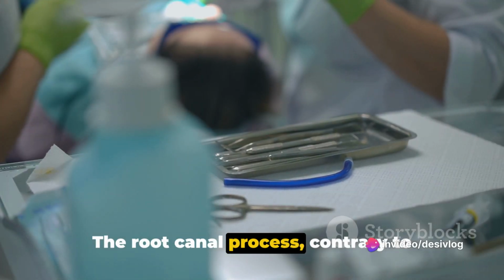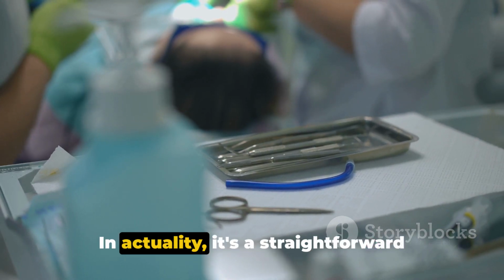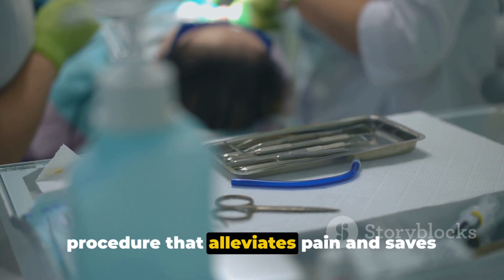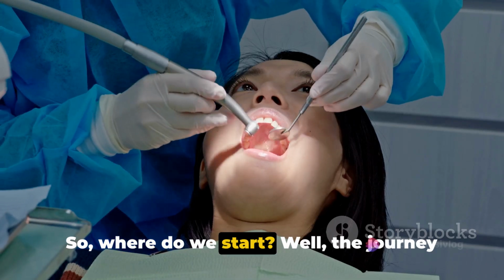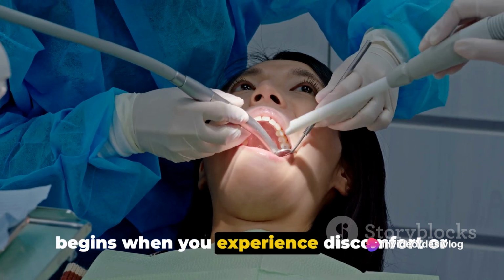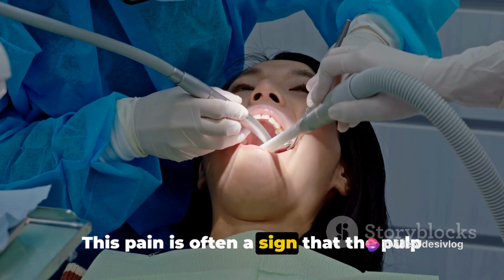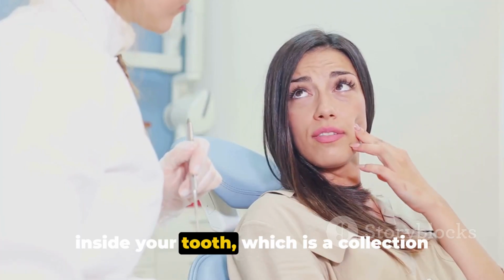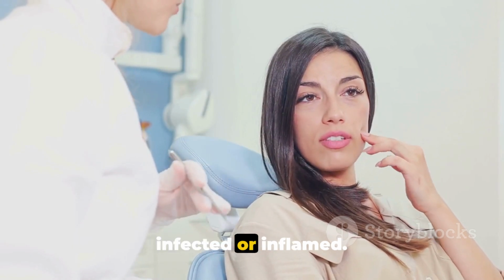The root canal process, contrary to popular belief, isn't a horror show. In actuality, it's a straightforward procedure that alleviates pain and saves your tooth. So where do we start? Well, the journey begins when you experience discomfort or pain in your tooth. This pain is often a sign that the pulp inside your tooth, which is a collection of blood vessels and nerves, has become infected or inflamed.